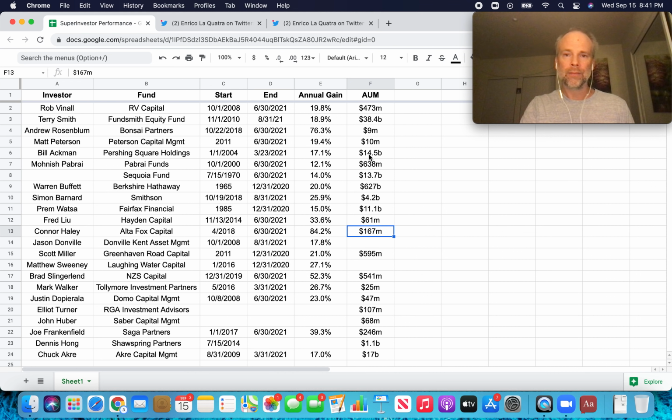So, very easy investor to clone. So Bill Ackman, very strong. Monish Pabrai, back through 2000, right? Pabrai basically started his fund during the dot-com bubble, sort of on the tail end of the dot-com bubble. So, 12% over 21 years.